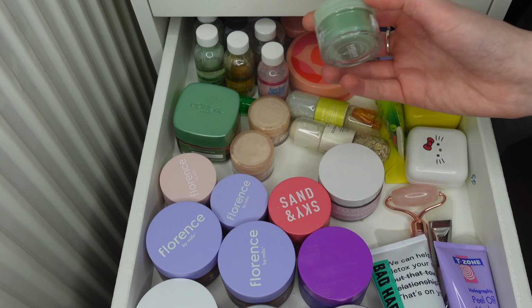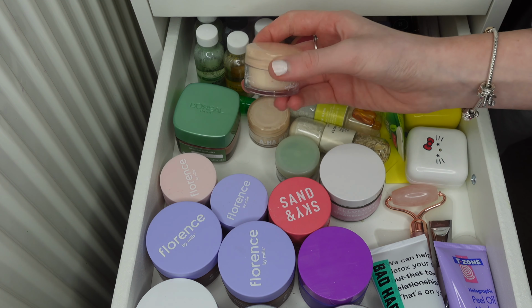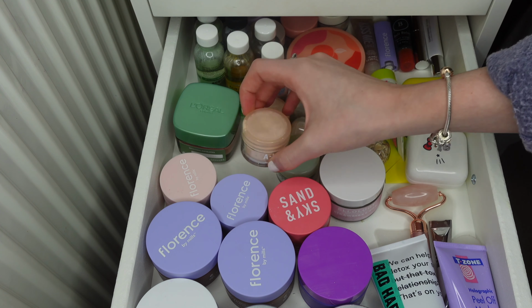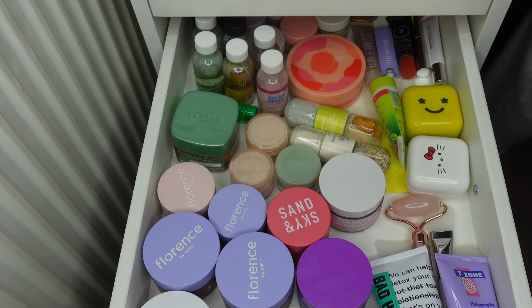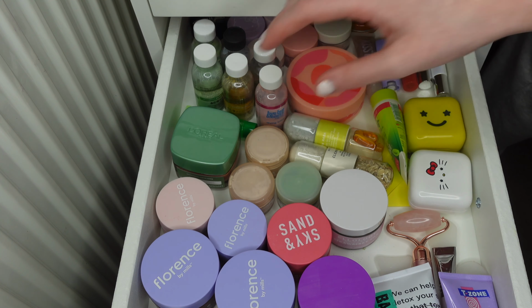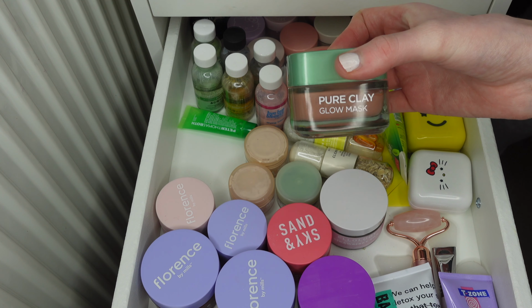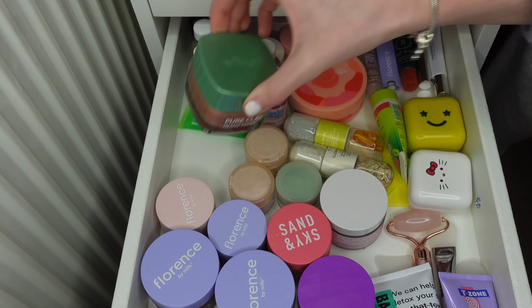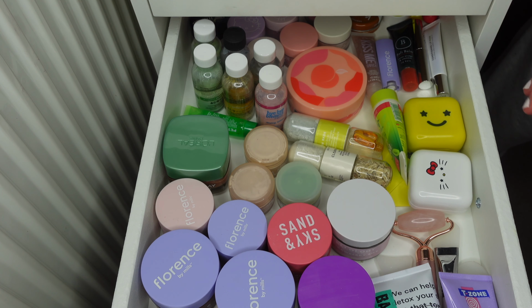And then we've got these little ones from Forfray Beauty. We have the Avocado one, and then we have the Aha Moment. And I've actually got two of them because I got two of the same collection gifted to me, which I'm super grateful for. I'm literally obsessed with Forfray. And then we've got this L'Oreal Pure Clay Glow Mask, which I actually got for Christmas. And I still haven't got around to using it yet. Quite a lot of these face masks I haven't actually got around to using, but I will definitely use them soon for a video.